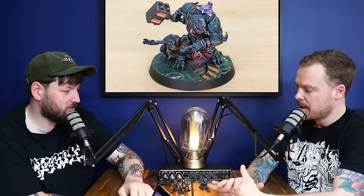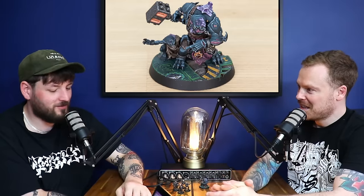Time-saving decisions, that. Yeah. Speed painting hack, which is just purely choosing colors that work together that gives you high contrast and have a really good relationship on the miniature. You've got the orange complementing the blue as well. It's like a color theory masterpiece.